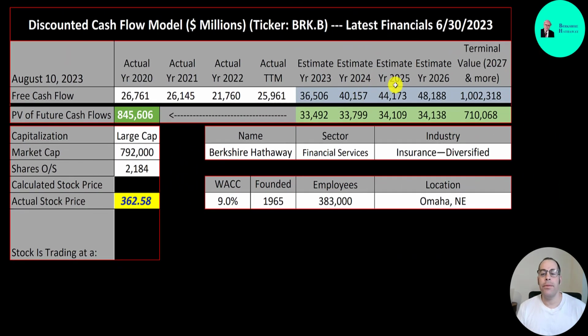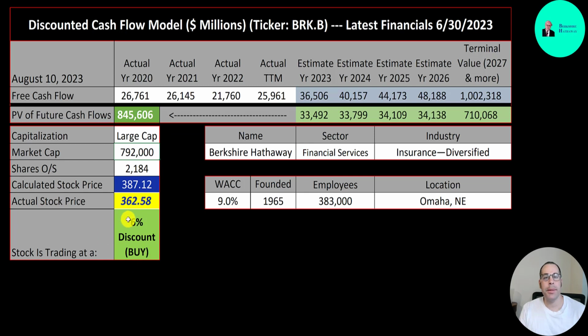We estimated 4 years of future free cash flows. We also estimated a terminal value, which is all cash flows past year 4, that's 1 trillion. We discounted those numbers back to today's weighted average cost of capital. We get a value of the company of $845 billion. We divide that by 2.2 billion shares. And we get a calculated stock price of $387. They're trading at $363, so they're trading at a 6% discount. It's a buy according to the model.